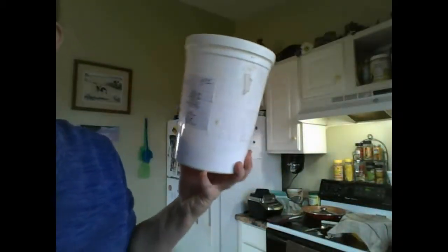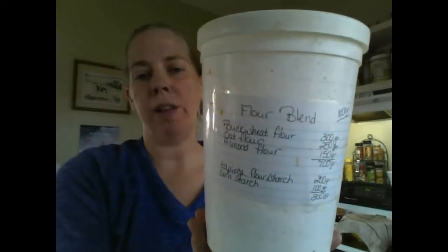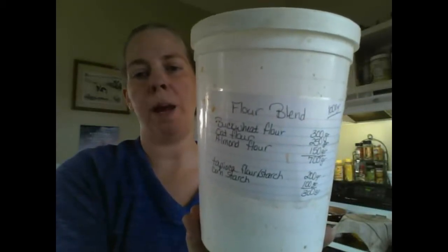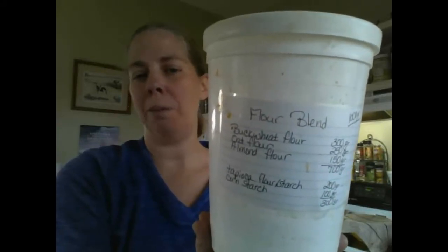I like to get it at the bulk Amish store because I can get, hang on, I'm going to open this, a huge bag of buckwheat flour. This cost me $9 and it's huge. There's also specialty mixes you can make. Here's a flour blend that I use. You have to weigh all your flours, but here's a good blend that you can make and have on hand, and then it's almost cup for cup, not quite, but close.